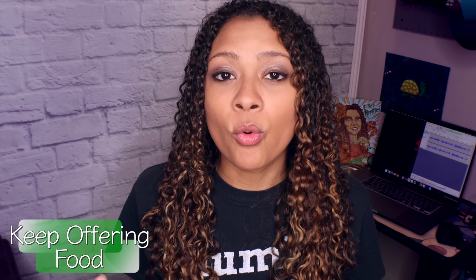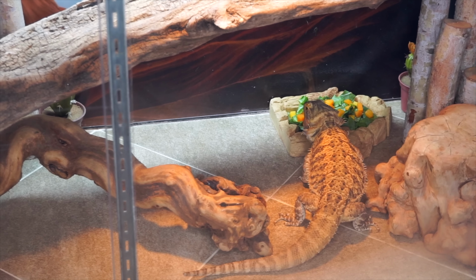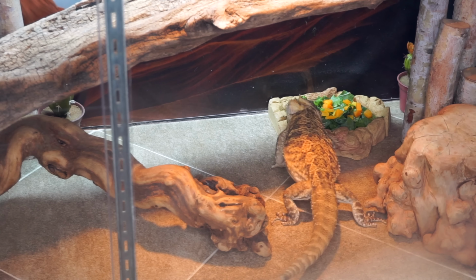So from not eating, let's go into feeding these guys in that first week. At this point that you have your bearded dragon home, you should know the difference between the diet of a baby bearded dragon and the diet of an adult bearded dragon. So make sure that you are still feeding them appropriately for their age in that first week. Just because they don't eat the salad, make sure you're still putting that in there every day. They have to have it and they should have access to it.